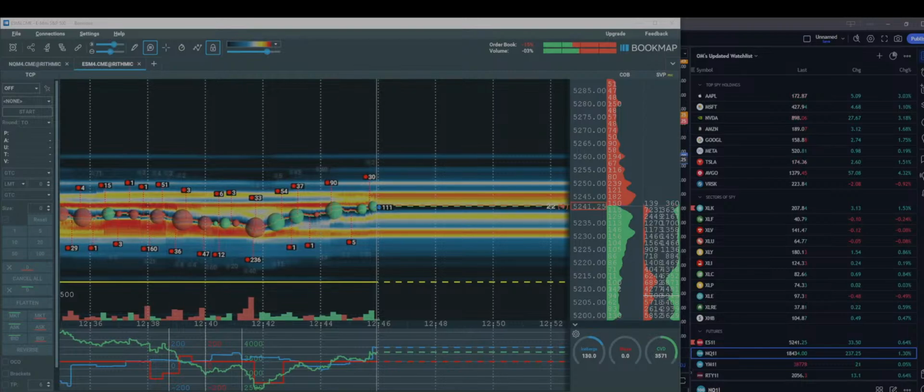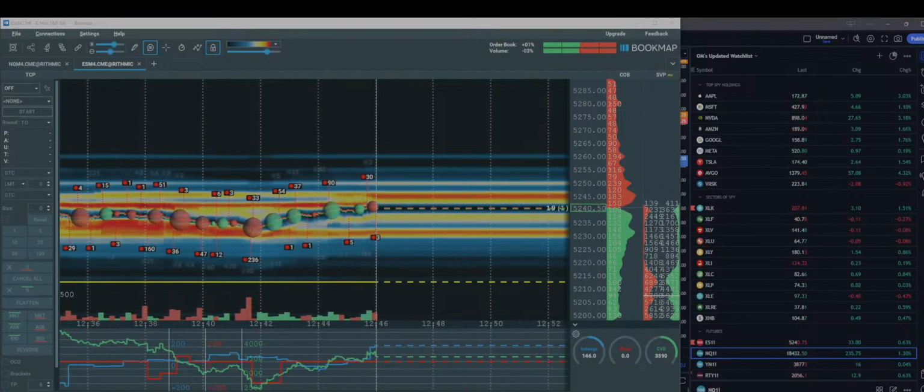Apple still going, 173. Absolute squeeze on Apple. VIX is still rolling off. Everything still looks bullish for now.